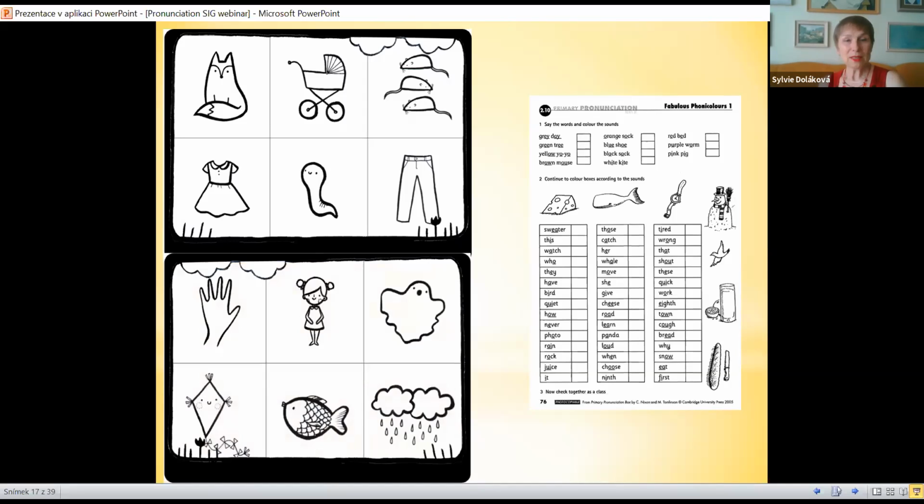But sometimes they find more features in the picture. For example, kite stays white, but it's got ribbons or bows in its tail. So they take yellow or pink and color it with these two colors. Rain is, of course, gray, but some might come up with the idea that the cloud can be brown. Isn't that fantastic? So they do the very same work. The only difference is they are much younger than those with the pronunciation box.